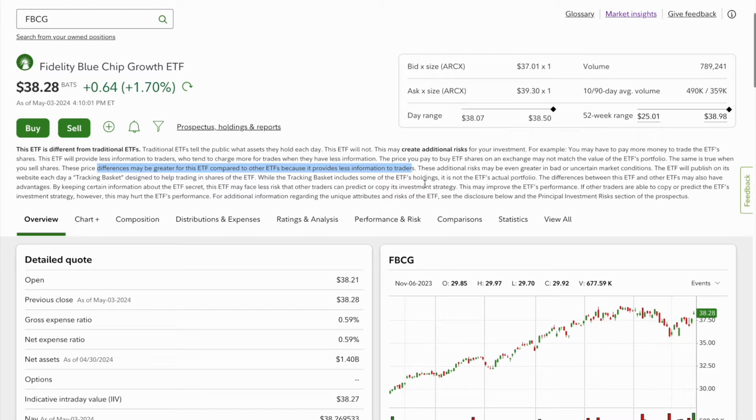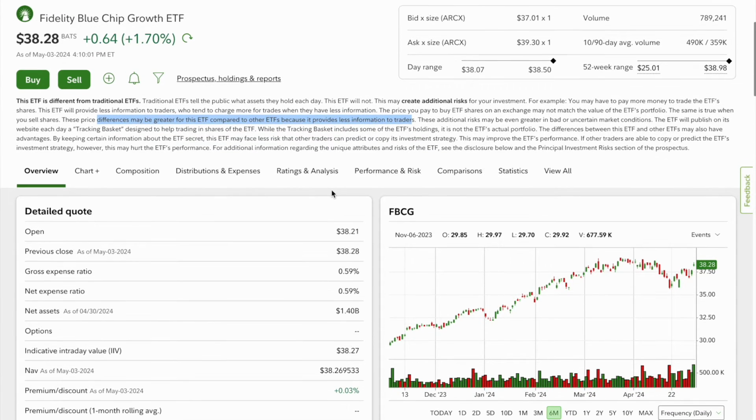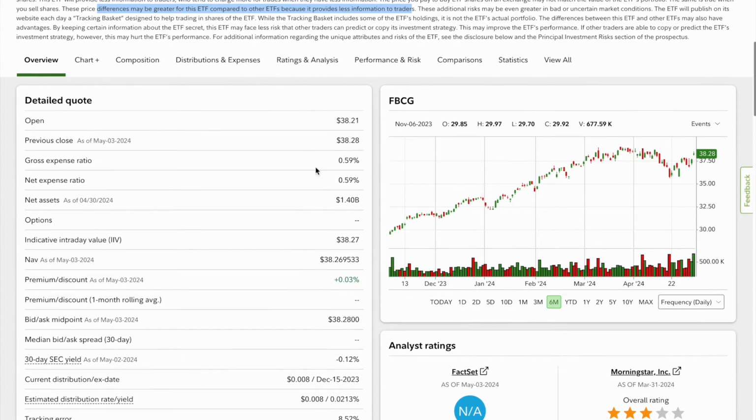So I want to start with that disclaimer because I want you to be aware of when you're trading this ETF, you could have higher fees. But let's do a quick overview of the Fidelity Blue Chip Growth ETF, FBCG. The expense ratios start at 0.59%, which you can see right here for the gross and the net expense ratio.